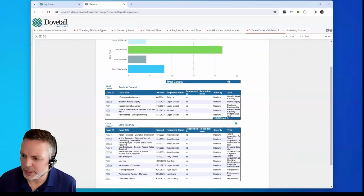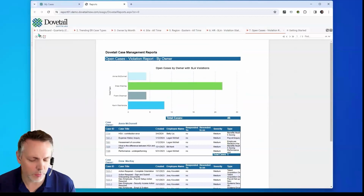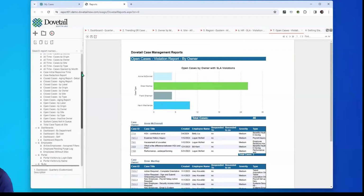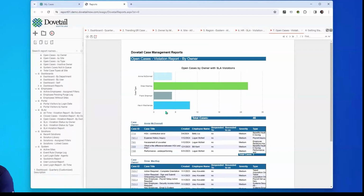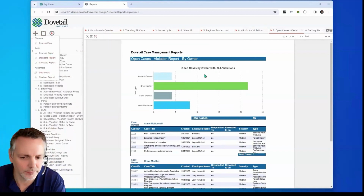And then the Dovetail system actually comes with over 80 out-of-box reports. The ones you're seeing on the screen are just ones that we've created for a demo. But you can see here that there's over 80 different Dovetail pre-built reports. And typically with an implementation, we will get the customer looking through these reports to see if there's one that meets their needs. And if not, we will create new reports for them. And we will also train you on how to create your own reports.